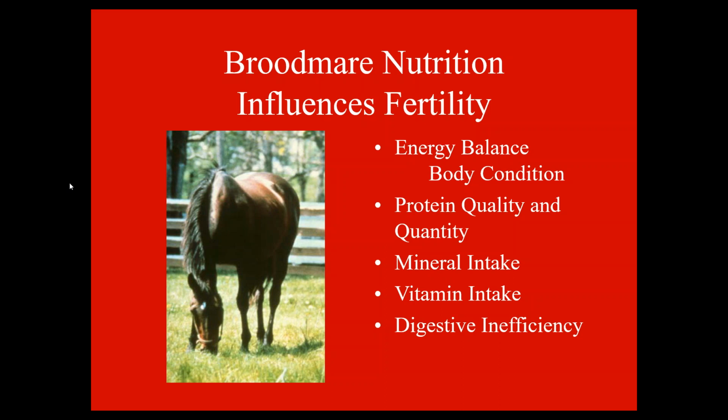That says nothing about their selenium status or their copper or zinc status. So just remember that it's really important for reproductive efficiency. So before the broodmare even gets pregnant, she should be on a balanced vitamin and mineral profile.